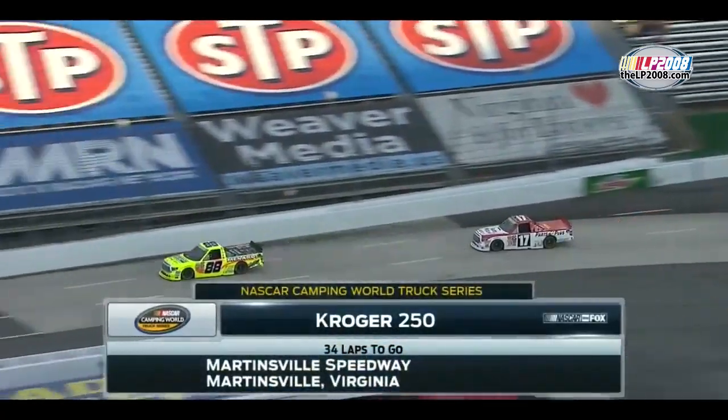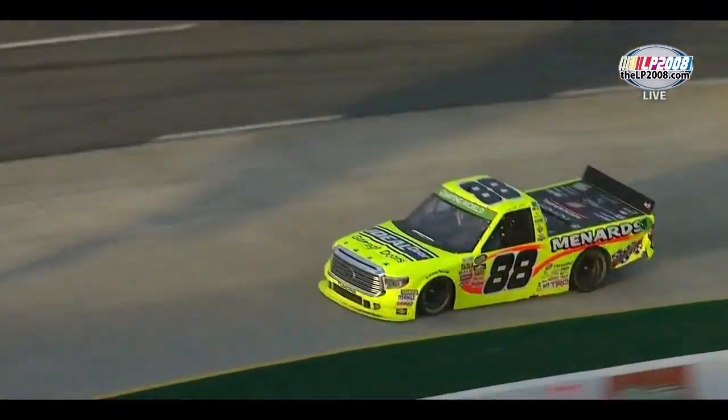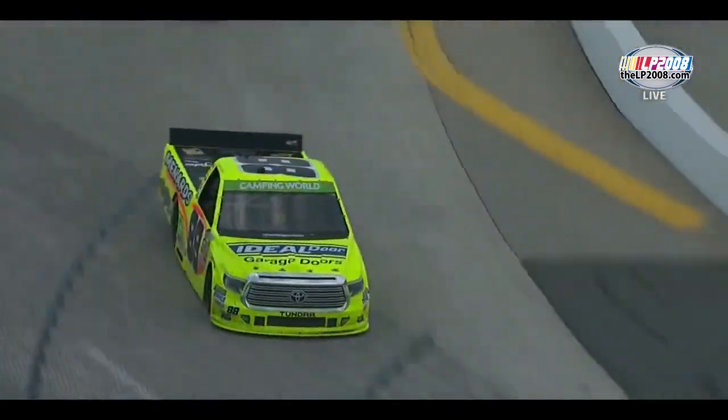A new leader at Martinsville with 34 laps to go. Matt Crafton in front of Timothy Peters, Darrell Wallace Jr., Ron Hornaday, and Ryan Blaney. How did he get there? We're about to show you.